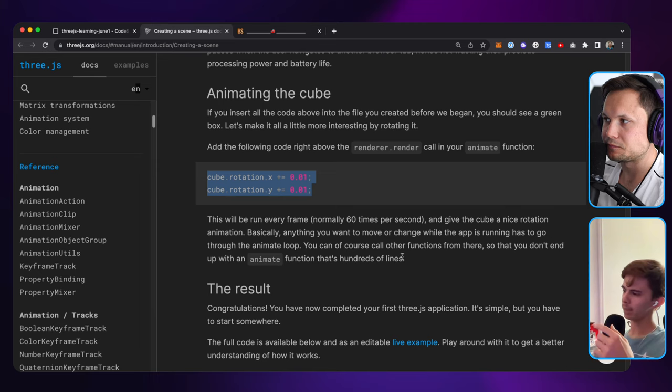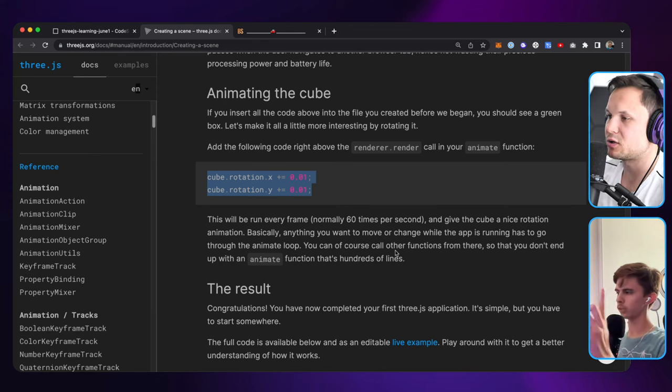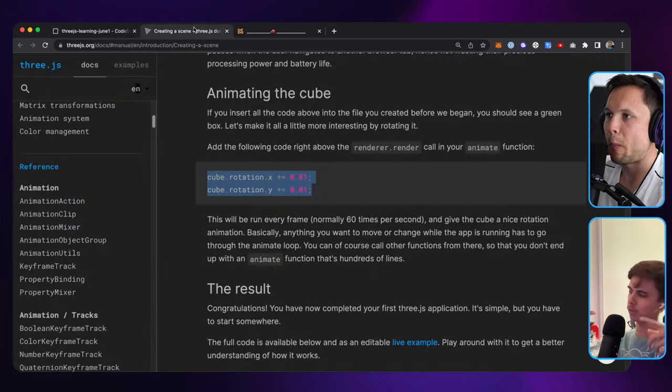Because you're rotating on the X axis, it's going to rotate this way. If I do it like this finger, it's going to rotate that way. On the Y axis, it's going to do it this way. Right, that makes sense. That's why combined, it looks weird, right? But it does a mix of the two.